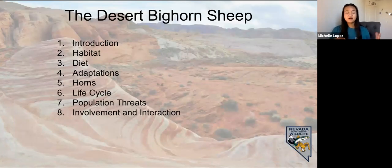So tonight we're going to go into a general overview of the desert bighorn sheep. So we'll start off with an introduction, then go into their habitat, diet, adaptations, those horns, of course, their life cycle, some population threats, and our involvement and interaction with them.